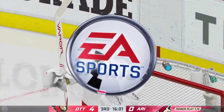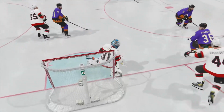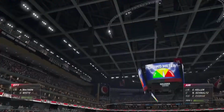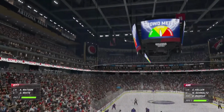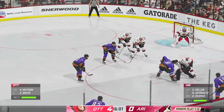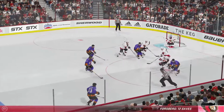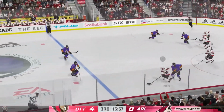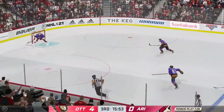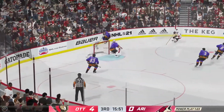Ottawa leads Arizona 4-0. Anton Forsberg with a solid goaltending performance so far this game. He's been sharp when he's had to be, even though he hasn't faced very many shots in this game. He's got 12 saves so far. And Colin White dumped it in.